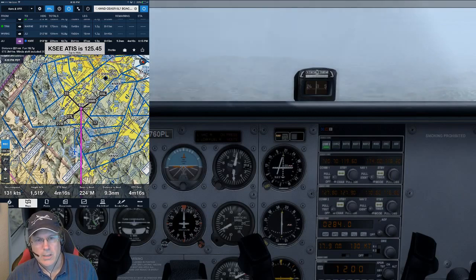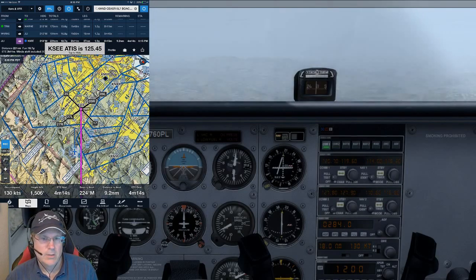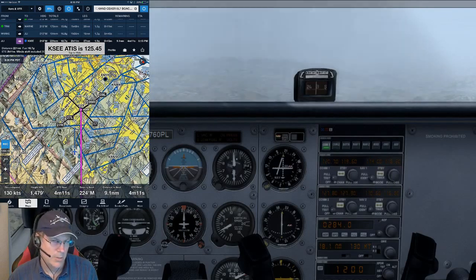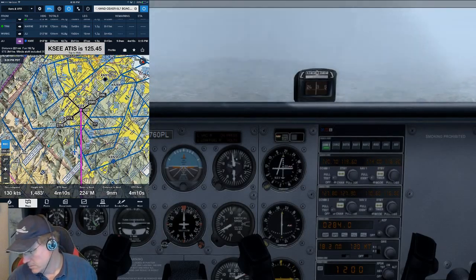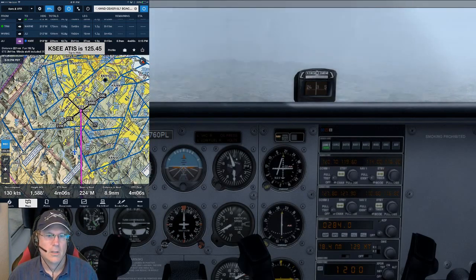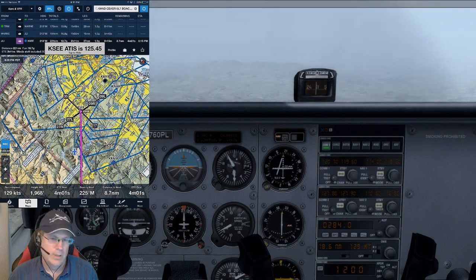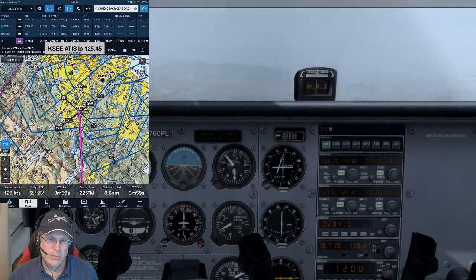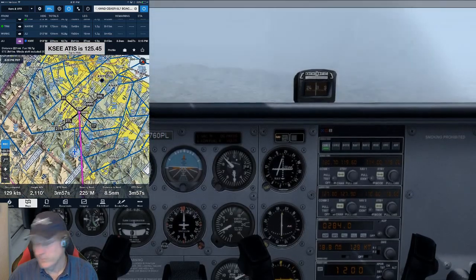Gillespie Tower, Skyhawk 734 Bravo Tango, negative ATIS over Verona for a full stop on 27 left. Number 734 Bravo Tango, Gillespie Tower, good evening. Make straight in for runway 27 left. Report a 3-mile final, altimeter 2984. Straight in for 27 left. 2984 for the altimeter, 34 Bravo Tango. We'll report 3-mile final.